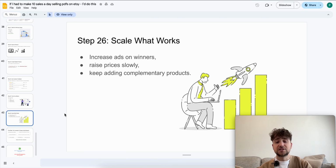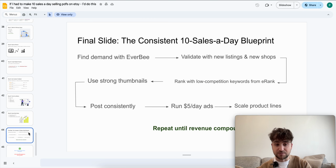And then again, just scale what works. You make 5 listings, put $5 a day on each. You turn off all of them, keep the one that works, and then it makes you money. You slowly raise the price and you keep adding complementary products that are similar to it. It's as simple as that.